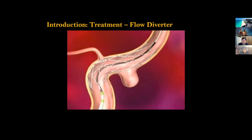So there are neurosurgeons that are looking at this. If you have a 3.5 millimeter device, they might oversize or undersize it. If you oversize, let's say for a 3.5 millimeter you go to the 3.75 device, you elongate it, and the pores in between become larger, so the flow into the aneurysm is less.